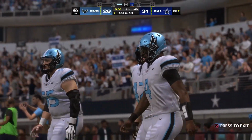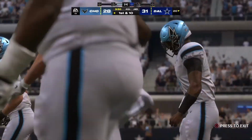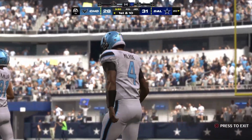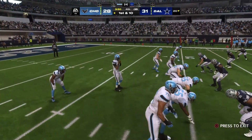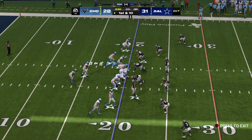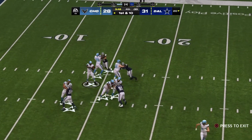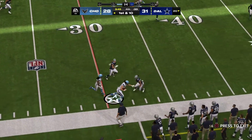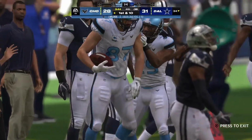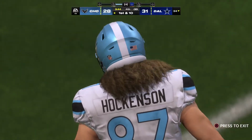Another drive coming up for this Chicago offense. Their defense accomplished step one of the mission. They forced the punt. Now they'll look to erase that deficit and take a fourth quarter lead. They'll come out throwing here to start the drive. Going underneath, he's got Hockenson. And he is out of bounds right around the 34. First play of the drive going for 14 and also going for a first down.